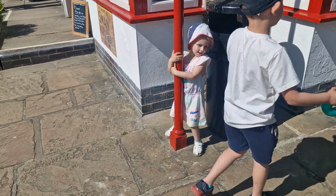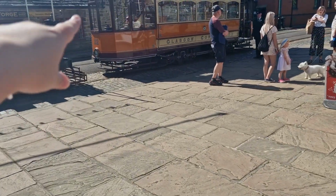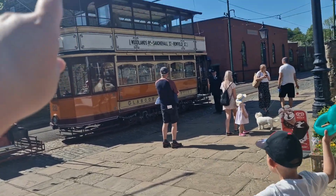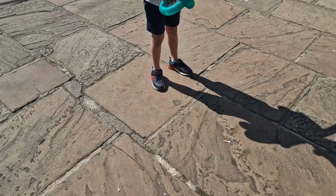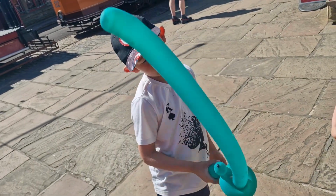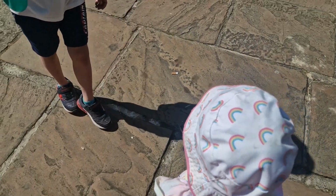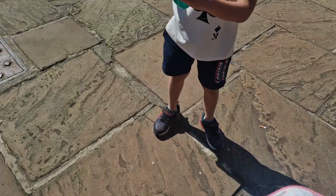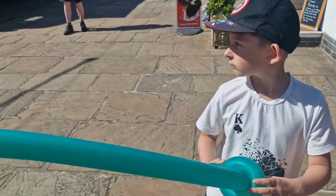Except Robin popped her balloon dog as she was climbing up the stairs to get on. As she put her hand down on the floor with a balloon, it popped, so she was a bit gutted. I've still got mine because I didn't do that. But Robin popped hers, so she wants another one, so we need to find the man again. We'll see.